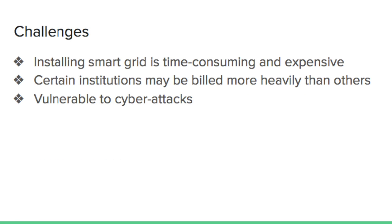While a smart grid generates many benefits for energy producers and consumers, it is not free of challenges. First of all, rebuilding the existing electric grid will be extremely time-consuming and expensive. The cost of replacing the current infrastructure is estimated to be somewhere between $13 billion and $50 billion.